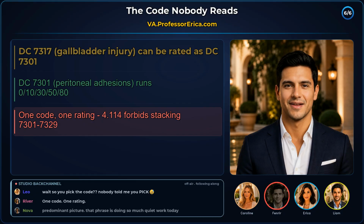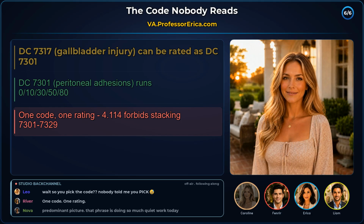To borrow Erica's word, 7318 is a double. Pain and stool, both or nothing. 7301 isn't a double. It's a ladder, and it climbs. Then here's tonight. File the supplemental. Wait, no, I had that backwards. The 21526EZ is your initial claim. The supplemental is what you bring the diary back on later.